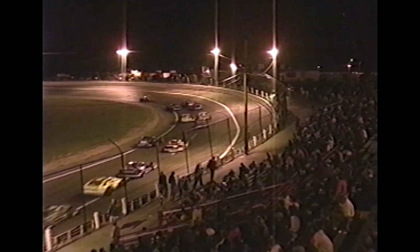Ed Reed starting to move up through the field. Ed Reed driving in at number 72, about to start racing with Jeff Pearl right beside him. Ed Reed really diving through this field right now, but up front still the number 49 for John Brower. John Brower Jr. closely followed by Dennis Gada.